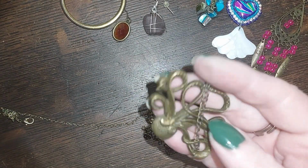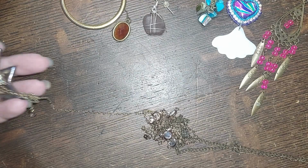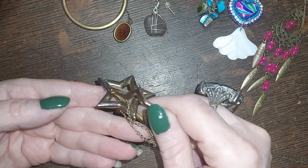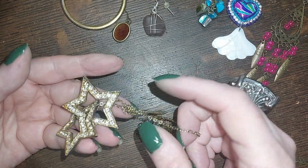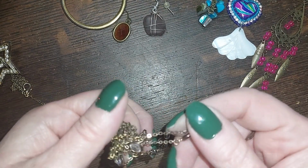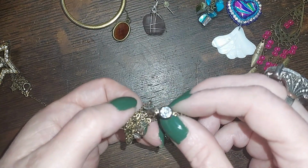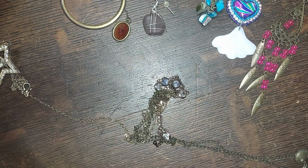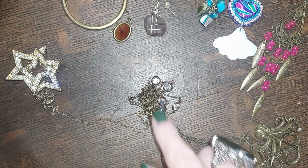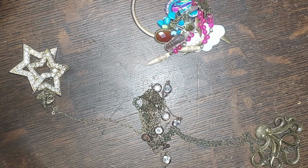So, I have a cephalopod brass necklace. I'm going to do for four. And I have stars, rhinestone stars. Real heavy, nice. We're going to do those for five. And then we have a third one in here that is copper and glass, or could be Austrian crystal. Oh yeah, look at the sparkle. Crystal. So, four for him, five for him, and I don't know, four for that one. And then for all of these that don't match anything, we're going to do a dollar.